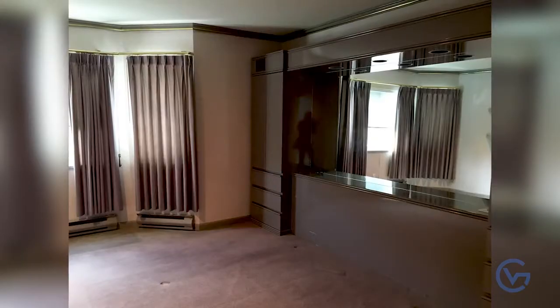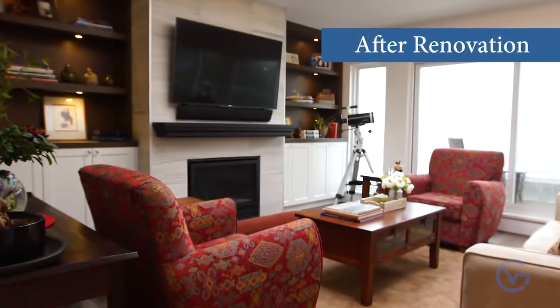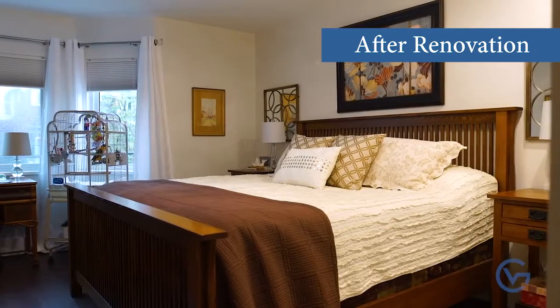Decided to renovate this particular house was that it was stuck in the 1980s. So everything in this house was in its original condition, from the floors to the wallpaper, everything. So it needed to be gutted out and redone. Started looking around and found Vancouver General, and that was sort of the beginning.